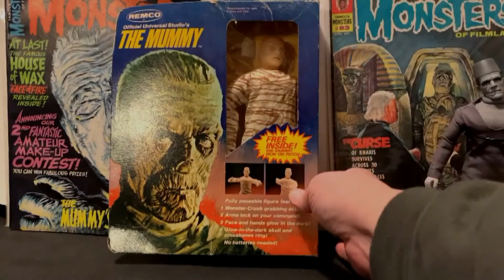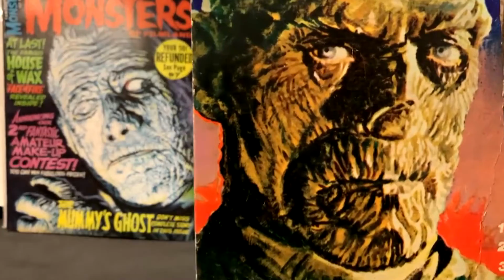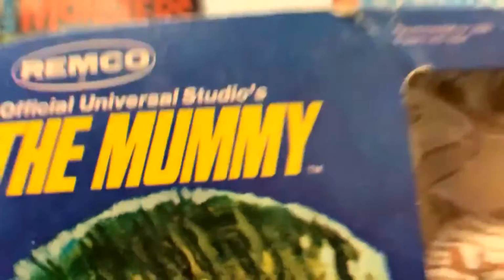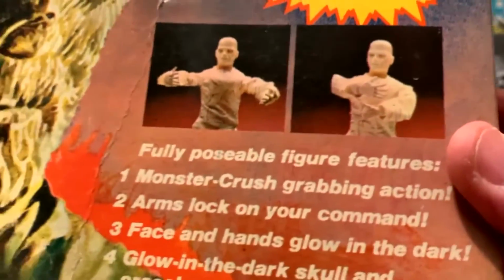So let's take a quick look at the box, which is fantastic. It's in really good condition. And again, it's got that great artwork of Karloff, this painted artwork. You know, REMCO, official Universal Studios, The Mummy. And there he is. It doesn't quite look like Karloff. They didn't get the sculpt that right as much as they did with the Frankenstein one. I think the Frankenstein definitely looks like Karloff for the REMCO version. But they're definitely telling you that they're going for the Karloff mummy with this, with the card art.